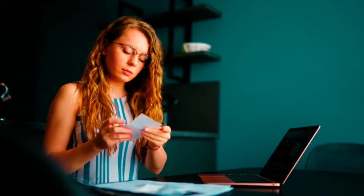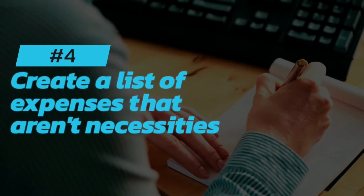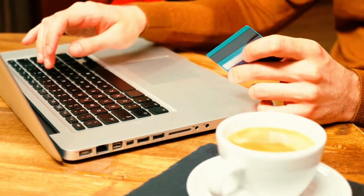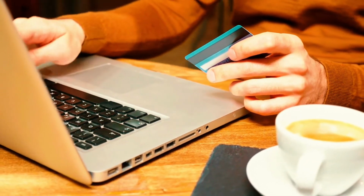Creating a spreadsheet is a simple way to get a better handle on your finances and start saving money. 4. Create a list of expenses that aren't necessities. Once you've created your budget and know where you're overspending, create a list of costs that aren't necessities. For example, if you drink coffee daily at work and spend $20 weekly on coffee, consider cutting that expense.